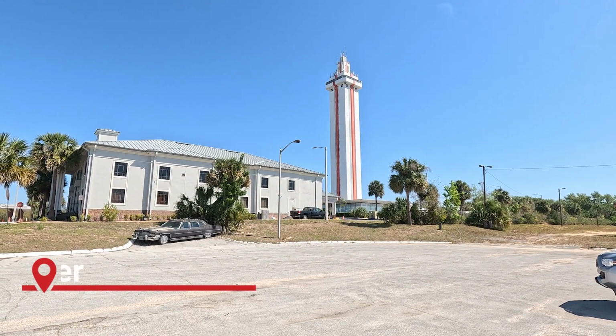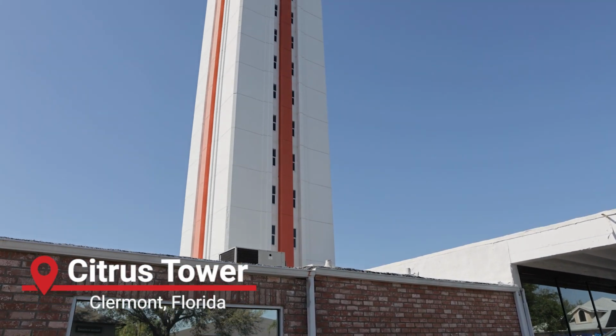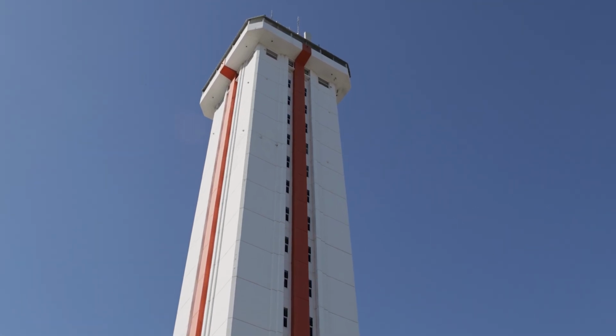Today, we're climbing one of Florida's oldest landmarks, the iconic Citrus Tower. Stick around as we take in the views, uncover its quirky history, and see if this hidden gem is worth the stop.